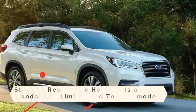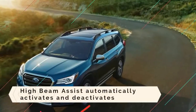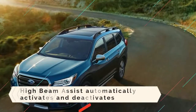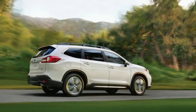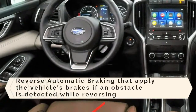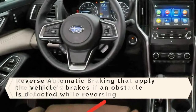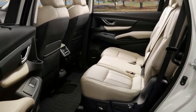Blind spot detection with lane change assist and rear cross traffic alert are also available. Steering responsive headlights are standard on Limited and Touring models. High beam assist automatically activates and deactivates the high beams when the system detects a vehicle ahead or an oncoming vehicle. The 2019 Ascent also offers available reverse automatic braking that applies the vehicle's brakes if an obstacle is detected while reversing.